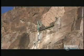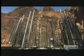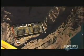In the next week, this construction crew is facing one of the project's biggest challenges, pouring over 2,000 cubic meters of concrete in just one night onto the skewback foundation on the Arizona side, the steeper, craggier canyon wall. They call it the $1 Million Pour.